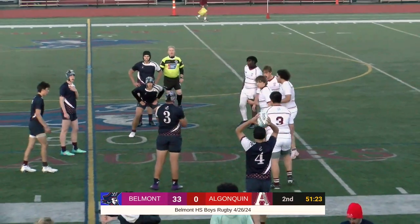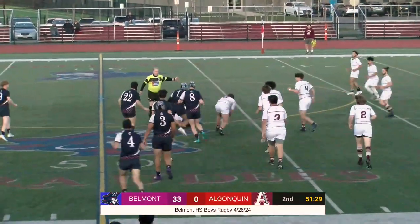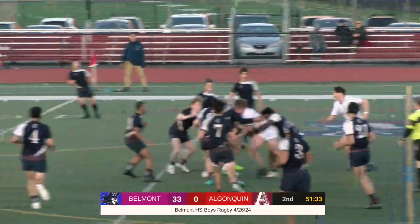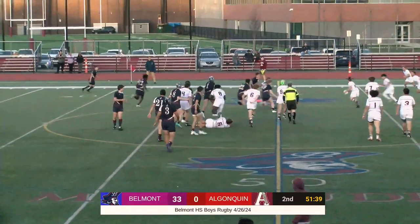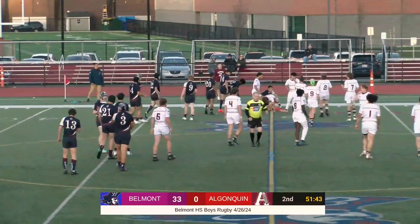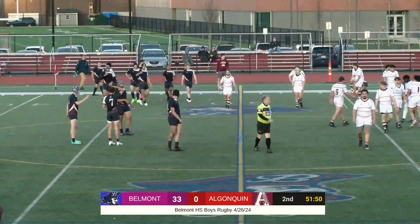Here we go with the Belmont line out. Let's see what they choose to do with it. Ooh, going long. Bobbled. Playing knock-on advantage. And we'll come back for the scrum with no advantage gained.